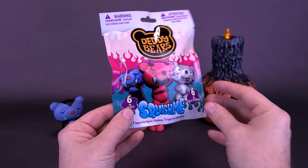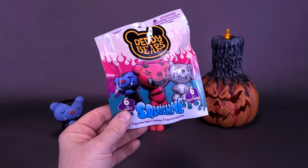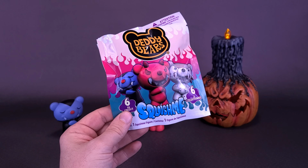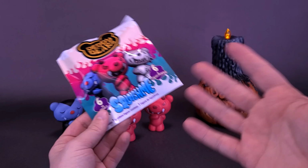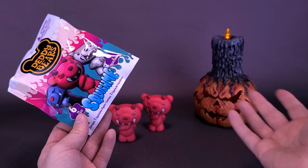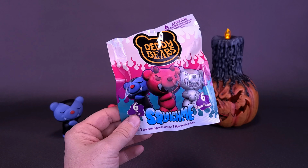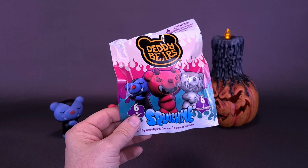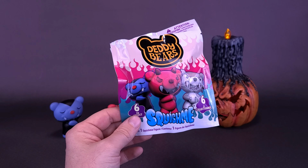But what do you guys think of these? Let me know down below in the comment section. Have you picked up any of the Deddy Bears? And have you also picked up the Chucky freeze-dried candy? Let me know what you guys think of those down below. I, again, found these at Shoppers Drug Mart. If you don't have a Shoppers Drug Mart in your area, I'm sure if you look around enough places during this month, you could probably find yourself quite a lot of Halloween-related collectibles and candy.